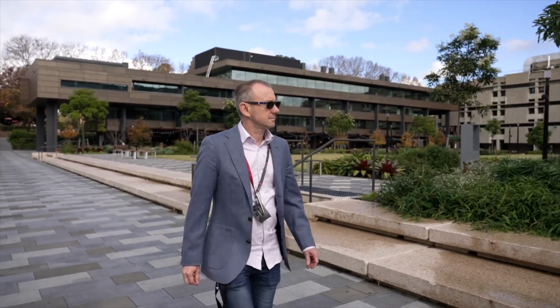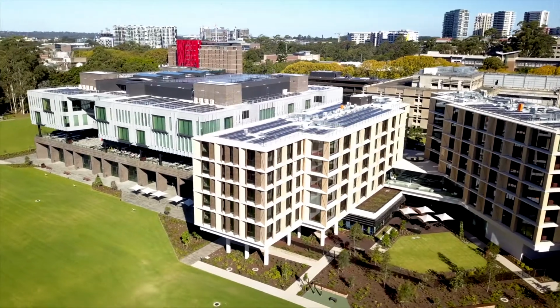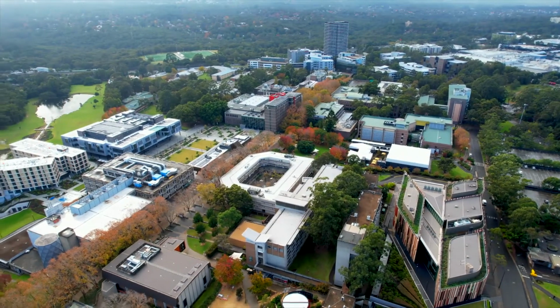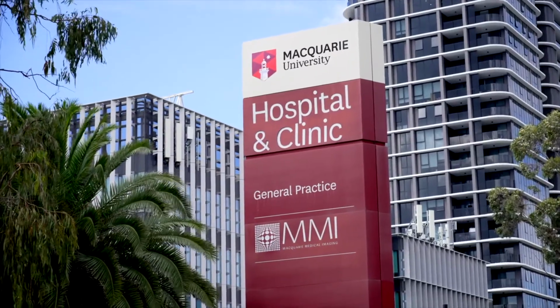Macquarie University is owned by the New South Wales Government. The university is quite large. It's got more than 45,000 students and approximately 9,000 staff. The campus is big. It's on 126 hectares in the northwest of Sydney. The university has about 80 buildings, most of which are on campus, including a teaching hospital, which is 144 beds.